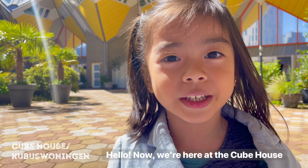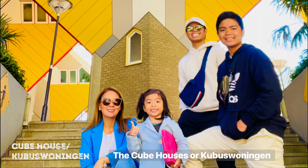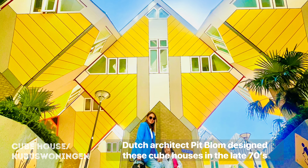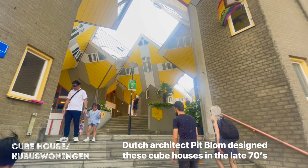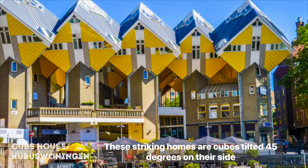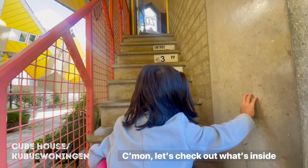Now we're here at the Cube House. The Cube Houses, or Kubus Woningen, are one of the city's most iconic attractions. Dutch architect Piet Blom designed these Cube Houses in the late 70s. These striking homes are cubes tilted 45 degrees on their side. Come on, let's check out what's inside.